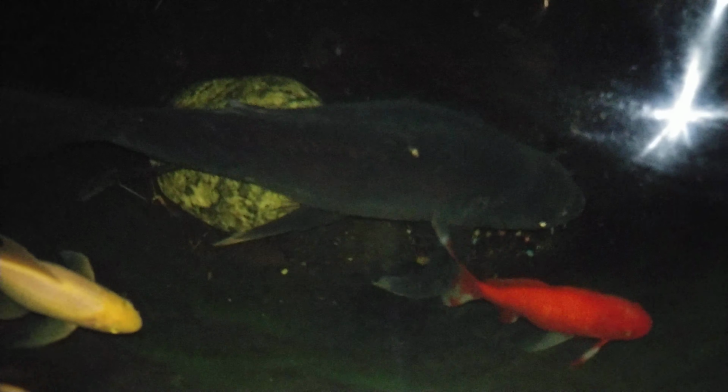Look, there is the big black koi. That was my sister's years ago. A lot of the fish I adopted because my sister wasn't able to keep them anymore. She had little koi back then. That was years ago. I have 3 or 4 of her koi somewhere.